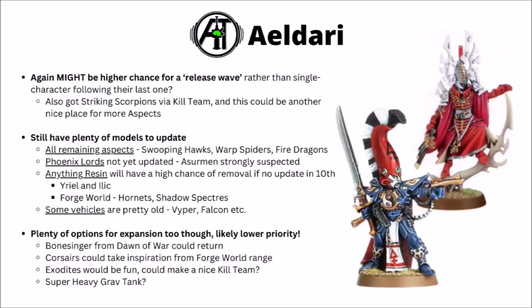Otherwise, literally anything resin might have a Judgment Day in 10th edition. There's only been a few characters so far that have survived despite not having a plastic kit, a few Space Marines and a few things from other codexes like Trazyn the Infinite, but it could potentially be bad news for characters like Iriel and Illic Nightspear if Games Workshop don't make them plastic.